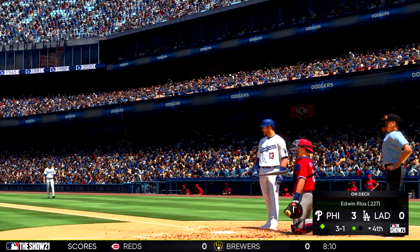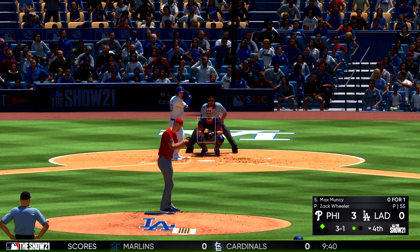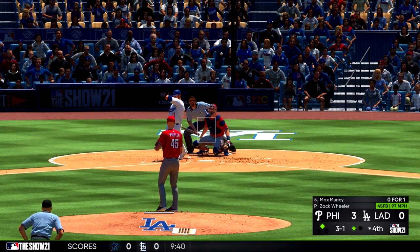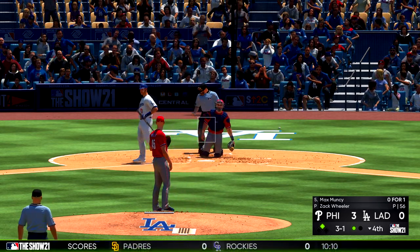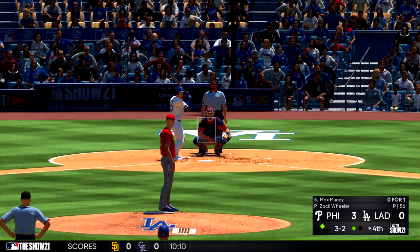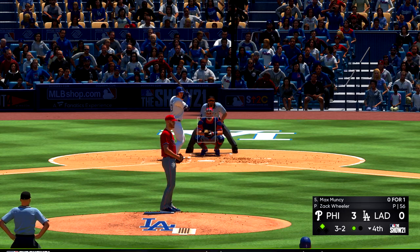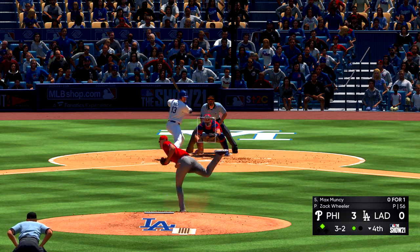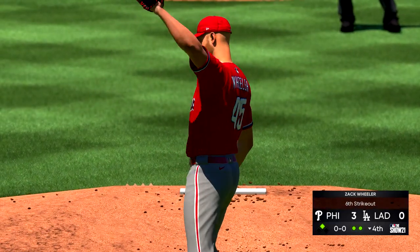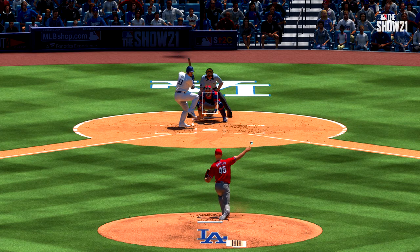Team's been struggling on offense. Let your D work for you right here. Pound the zone. The 3-1 pitch. No runs, three hits, no errors for the Dodgers thus far. And here's a changeup in there for a called third strike, and that's the second out of the inning. Now, after back-to-back strikeouts, he's got a real good chance of making that leadoff double pretty much meaningless.